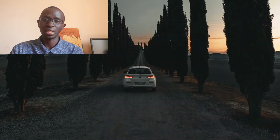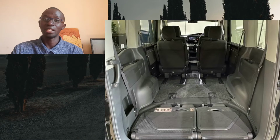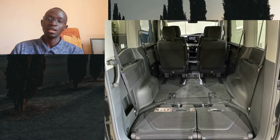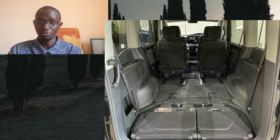If you need more space, then the third row of seats can be folded into the floor to create a large storage space. And if that is not enough, then you can move the second row of seats frontwards to transform this minivan into a bus full of storage space. So this is one very spacious and practical minivan.